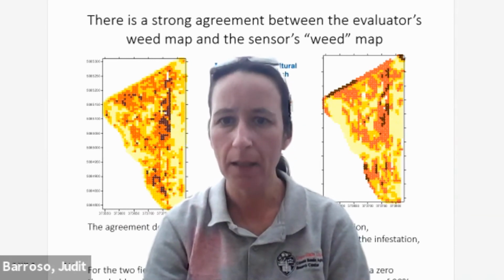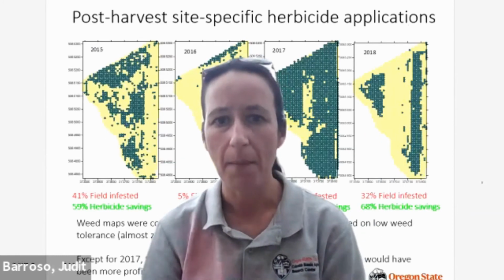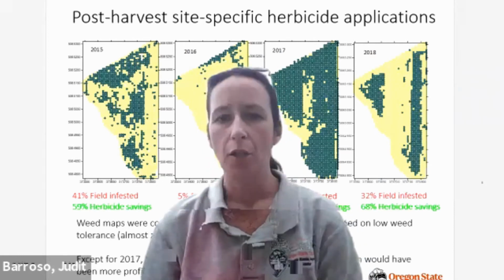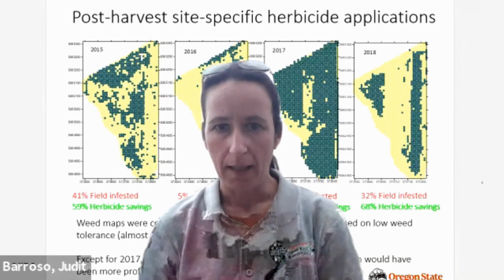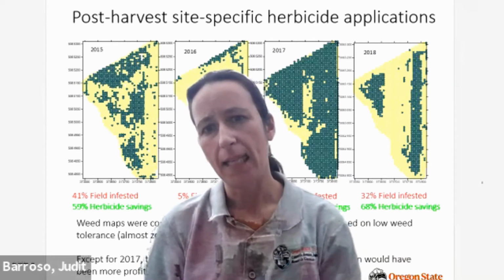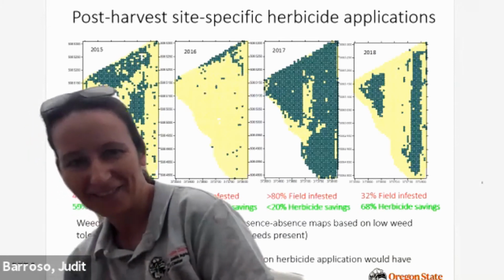So converting those density maps into presence-absence maps, that probably make more sense for many of you, you can see that for the field that I mapped in the past few years, since 2015, depending on the year, it had a different infestation.